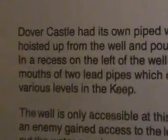An exhibition on Henry II, who built it. The well, which used to be the source of the water supply for this castle, for the keep in particular. Now, Dover Castle had its own piped water supply. That's strange, interesting. 300-400 years ago, you're talking of piped water supply.